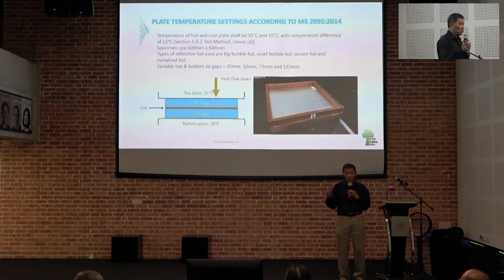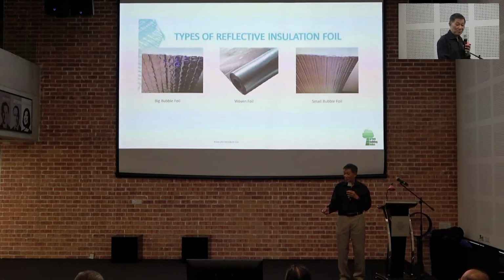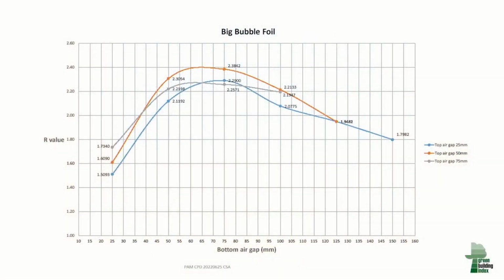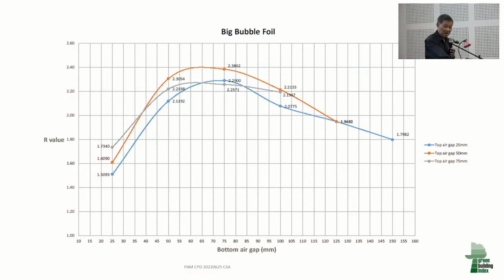So in order to confirm this type of measurement, they also have to go and measure all sorts of material. So this is where you can see for different types of thickness, different air gaps, the figure actually doesn't go up and up and up. It peaks at about 75-80 millimeter, then starts to drop.